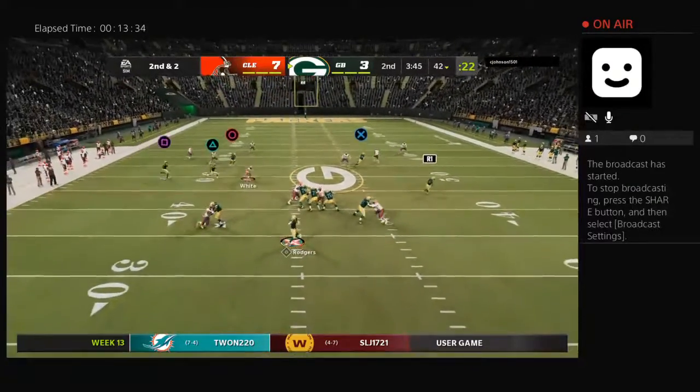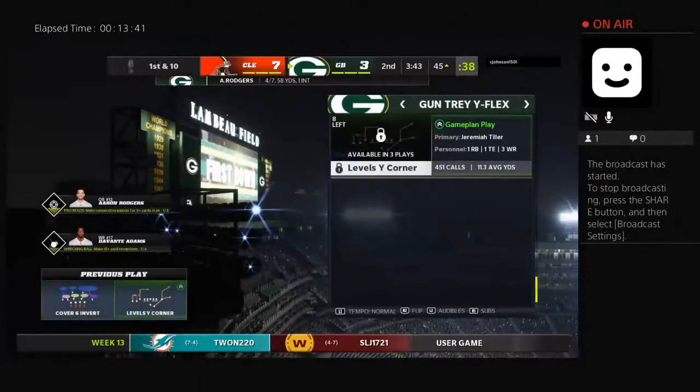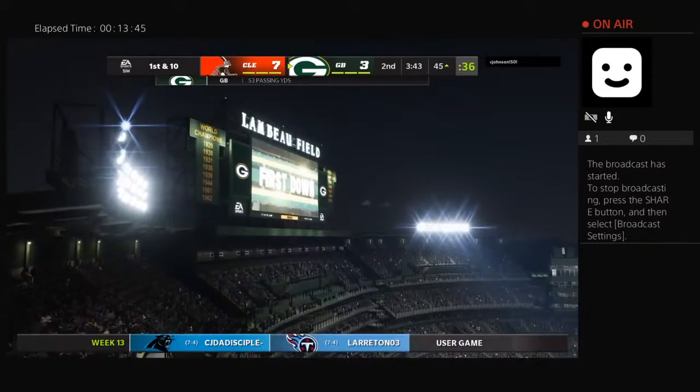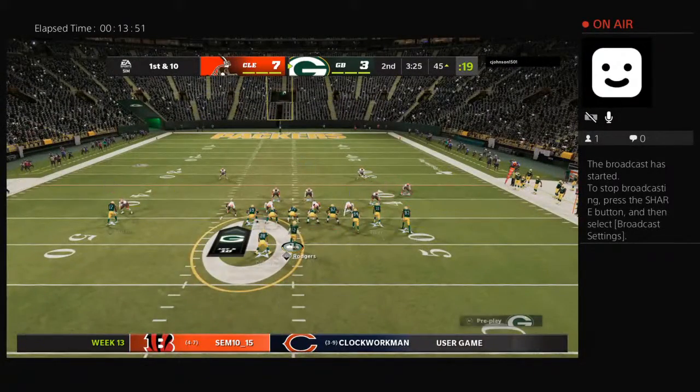On 2nd and 2, Rodgers. Firing quickly here, and that's complete. And out of bounds on the other side of midfield at the 45. Another catch for him there on this drive, Brandon, and it looks like they're going to utilize him out of the backfield any way they can. And that time they pick up a first down.